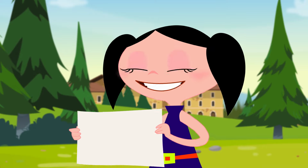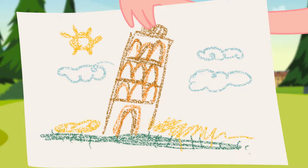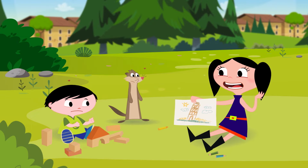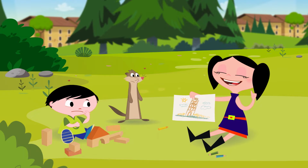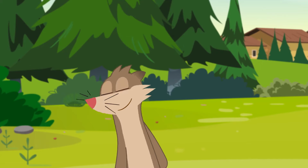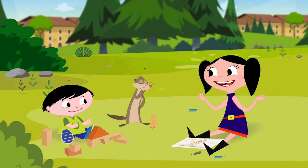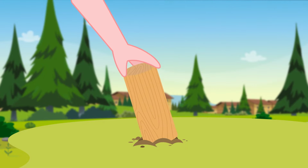Curious, very curious. I just don't understand why that tower doesn't fall. I'm not sure. There were probably ropes or something holding it up. But we would have seen them. I know. Let's build our own Tower of Pisa. Yeah! We need a long, tall block. That's perfect, Clyde. But it needs to lean, like the Leaning Tower of Pisa. The Leaning Tower of Jupiter!